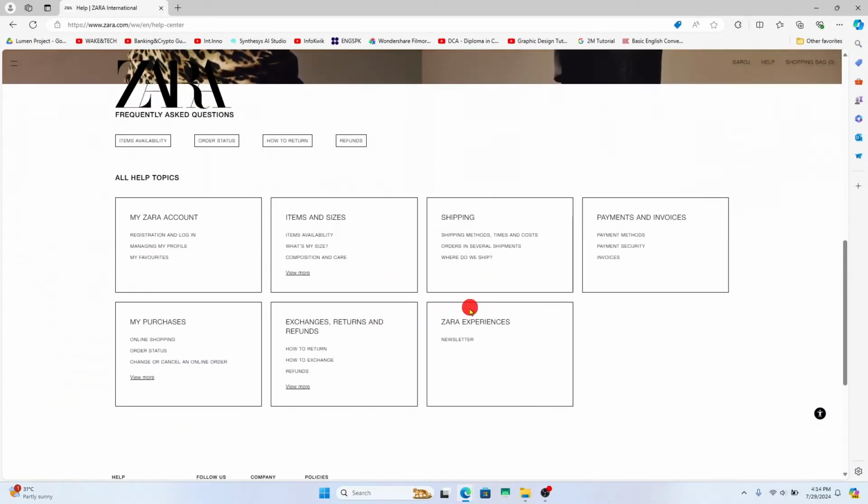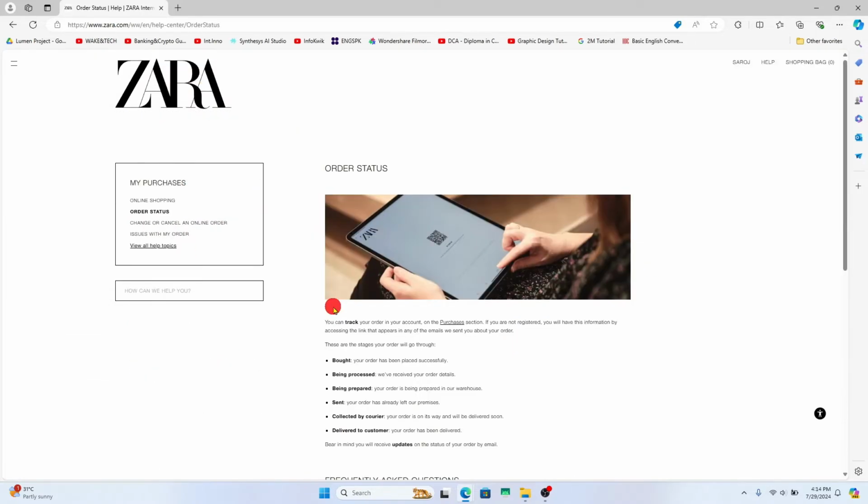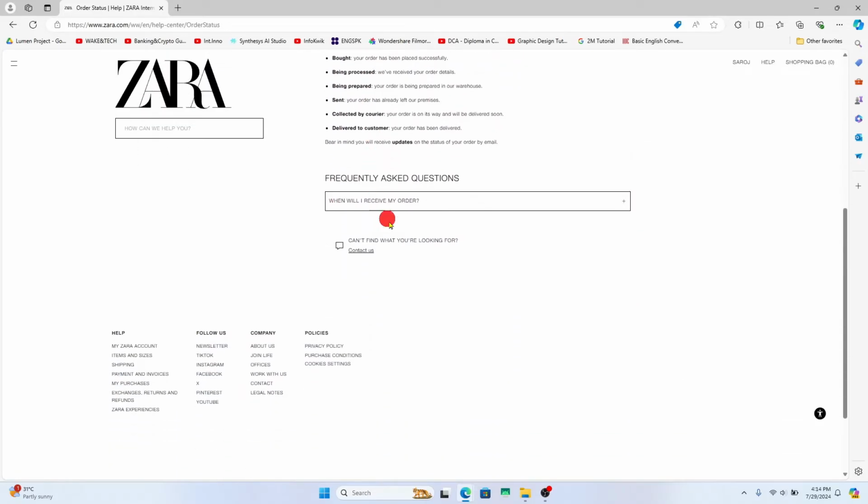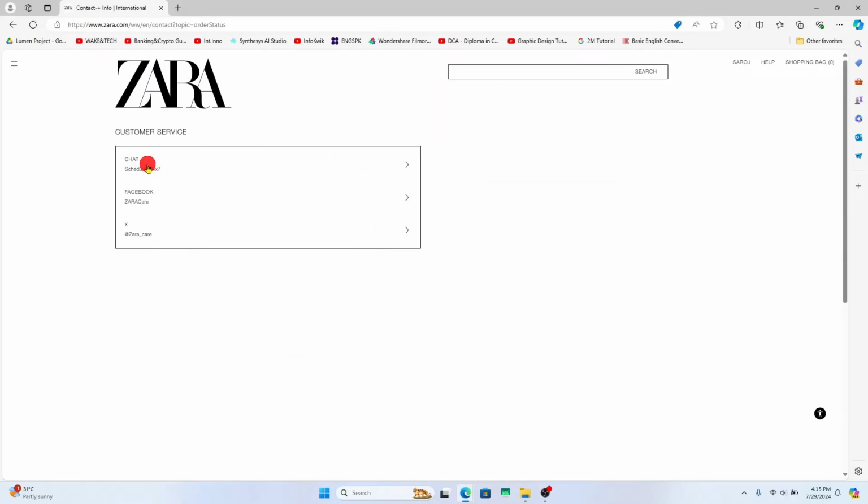Just scroll down and click on the appropriate problem that you are having, in regards to which you wish to contact the support team. You will then be given the appropriate FAQ section. If you scroll down from this page, you will see the Contact Us button. Go ahead and click on it, and now you can choose the chat option at the top section in order to chat with the support team directly.